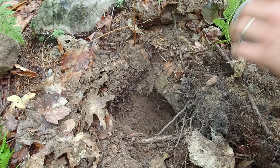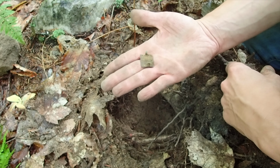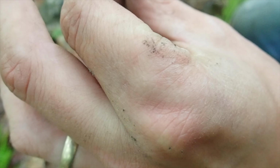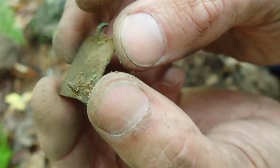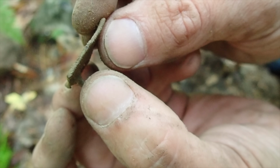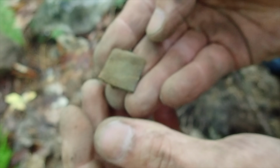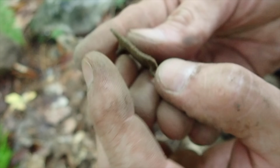Cool, so I just got a little piece of brass here. I haven't looked at it much, but I'm fairly certain based on the back of it here that this is leather hardware. You can see it would have had these prongs that would have poked through holes in the leather and then bent over. This one still is. This one looks like it broke.